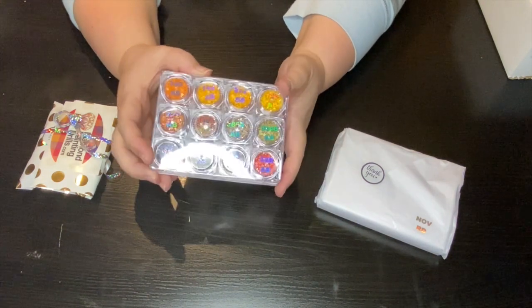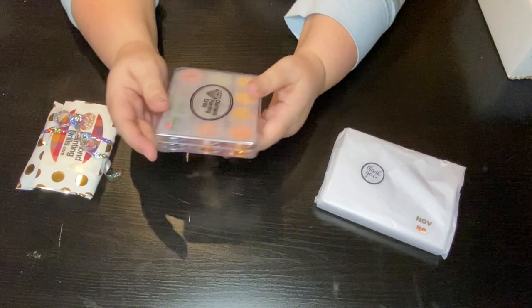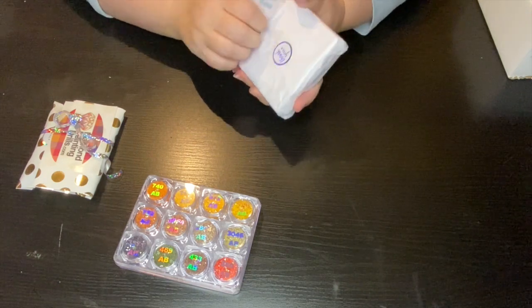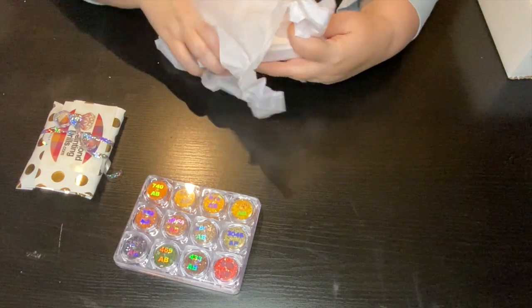So this is the square. Also, she does tell you what colors are in the sample packs, so you can look before you purchase to see if that's something that you want, because she does have great pictures. However, sometimes it helps to have the DMC.